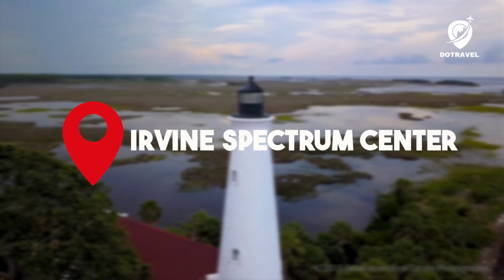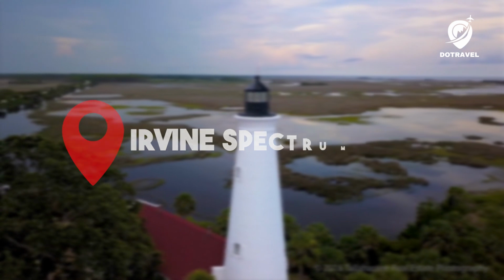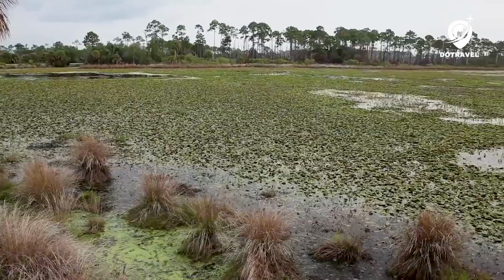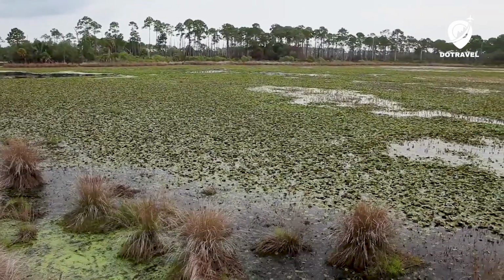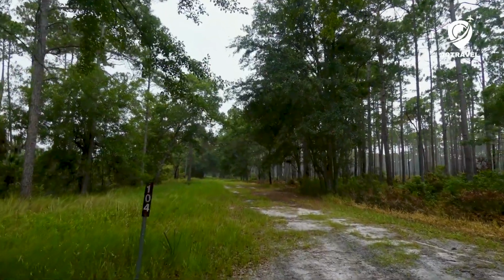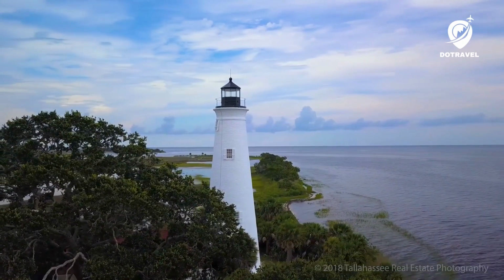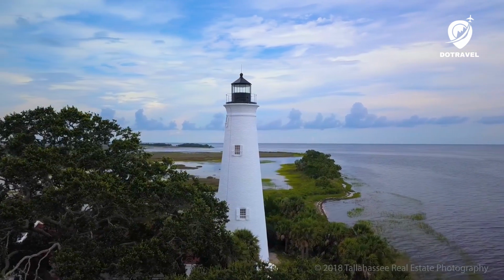Number 2 is the St. Mark's National Wildlife Refuge. One of the best ways to experience the nature around Tallahassee is to spend some time in St. Mark's National Wildlife Refuge. The expansive refuge is one of the oldest in the United States. It harbors a rich mix of ecosystems that help make Florida's Gulf Coast so special.